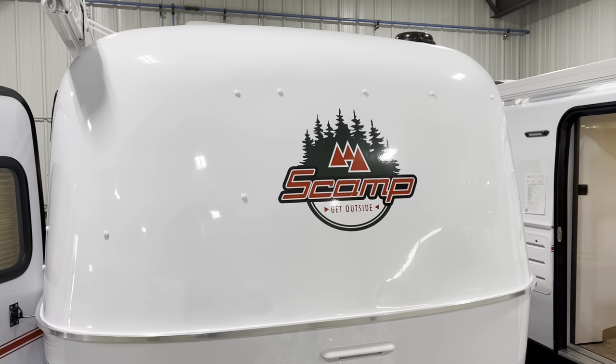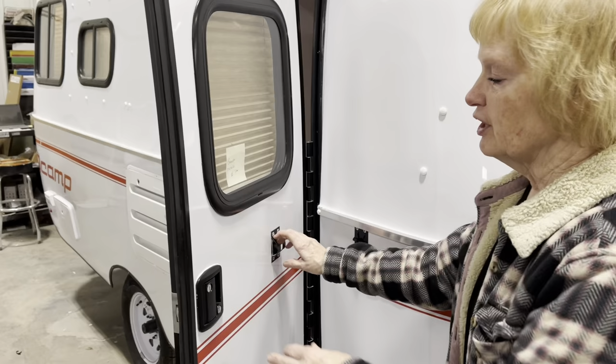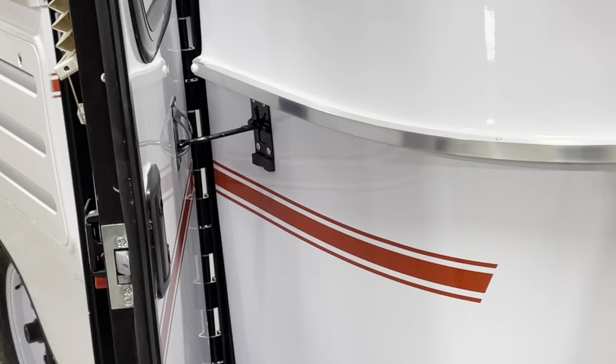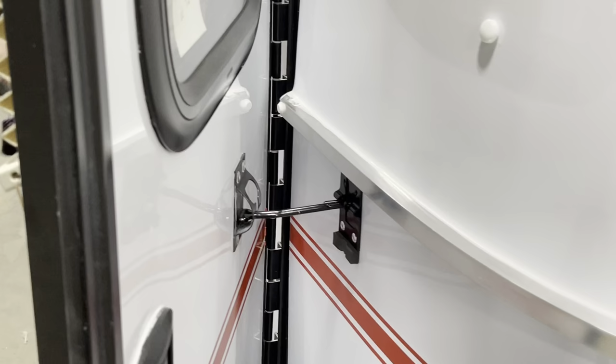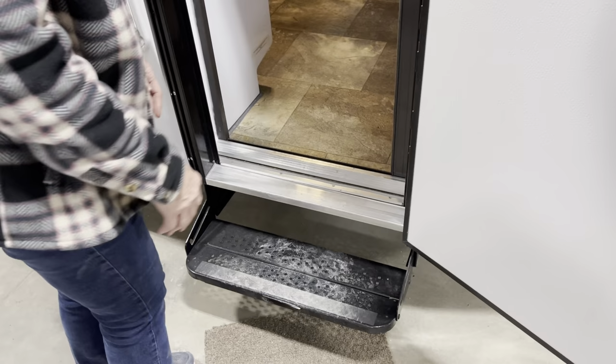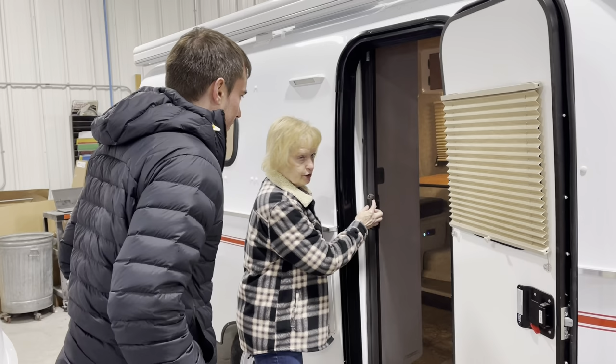All right, we're gonna start at the front here. At the front here, we have your latch for your door. These doors are fiberglass, so they're extremely light. So anytime you come out your door, always latch it if you're gonna leave your door open. This is your step in, out. This here is your screen door. You pull it across, hit your lever, and it springs back to itself.